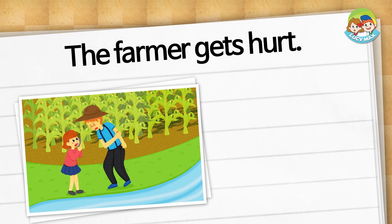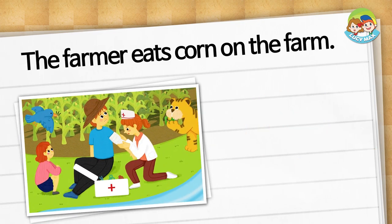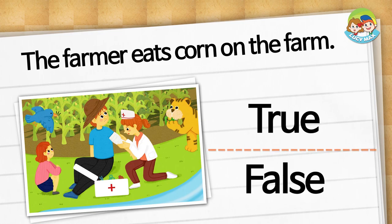Choose true or false. The farmer gets hurt. Is it true or false? It is true. The farmer eats corn on the farm. Is it true or false? It is false. A tiger and a bird eat corn on the farm.